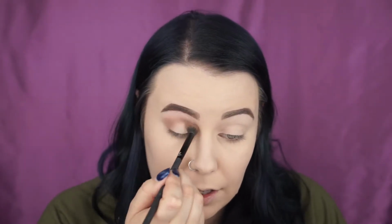So I'm gonna start by using the lighter of the two sculpting colors and stick that in my crease. This might be too dark for my contouring. Man, that is pigmented. Like, I dipped in pretty good, but I tapped it off after. And it's still super pigmented, so we'll have to see about using it on my face. Now I'm going to pick up the darker sculpting color and stick it just on the outer corner.